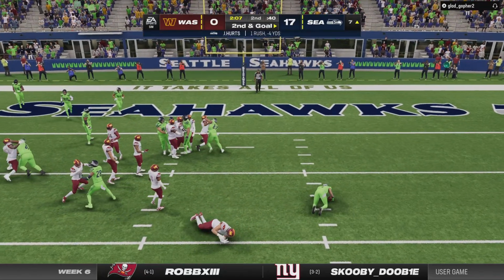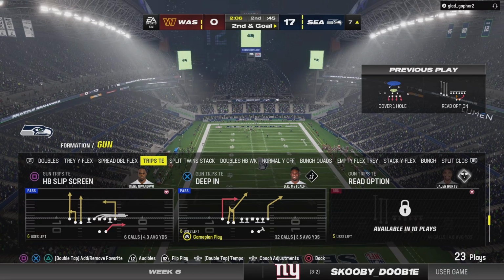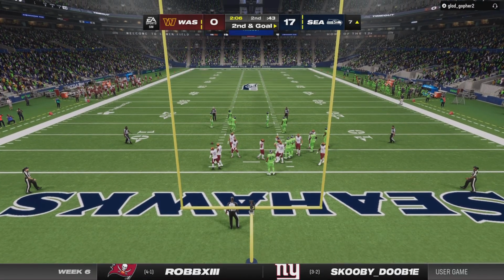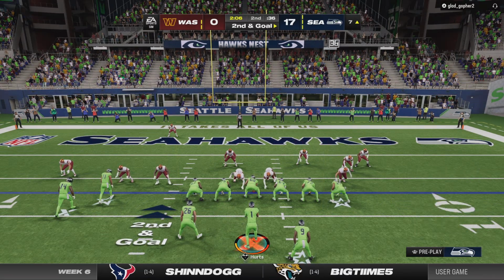They'll try to run it in, going option right. That's going to go as a loss of 4, and it'll be 2nd down. And Washington now going to use the first of their 3 timeouts. They'll have 2 remaining as we step aside here in this 2nd quarter.